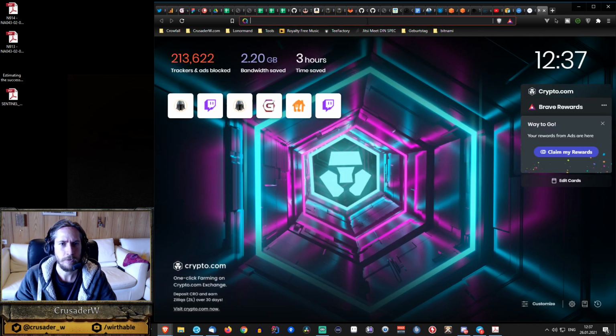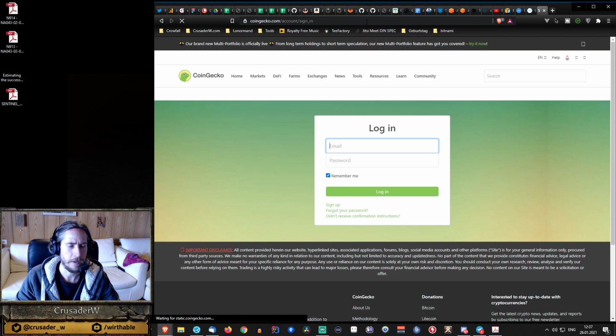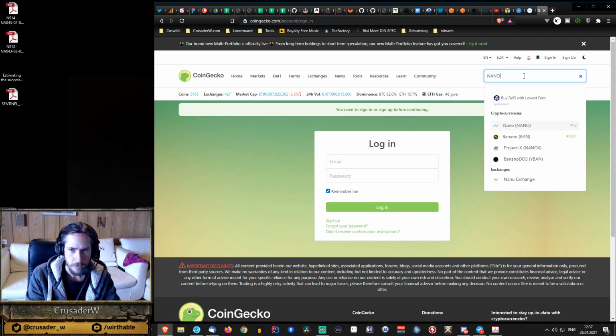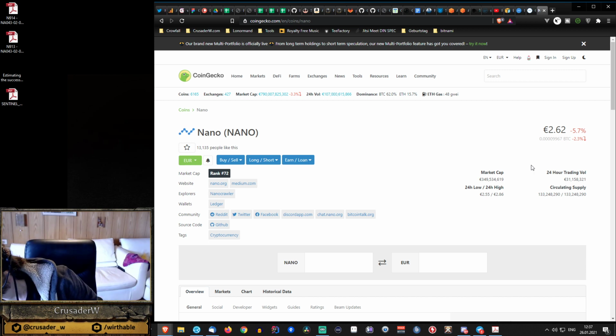But before we do that, we also want to jump on CoinGecko and have a look at the tokenomics of it. Okay, so it's place number 72, so already a quite hyped project. It has a market cap of 350 million euros. Is that much? 350 million euros market cap?